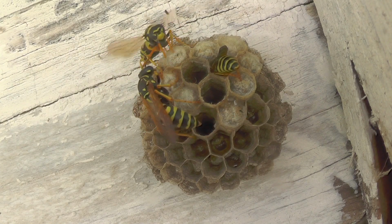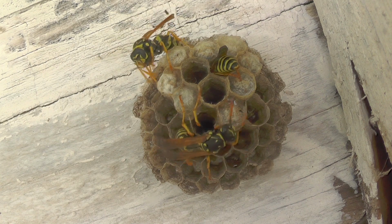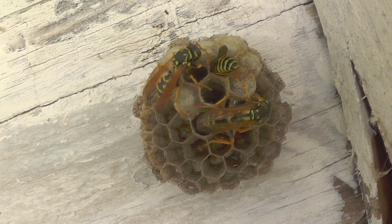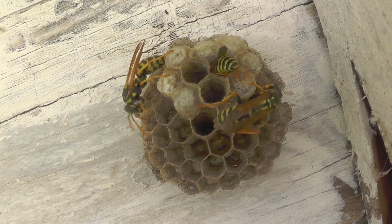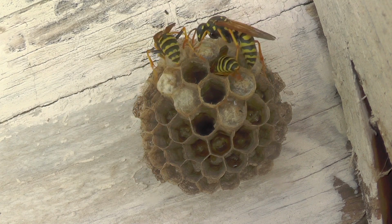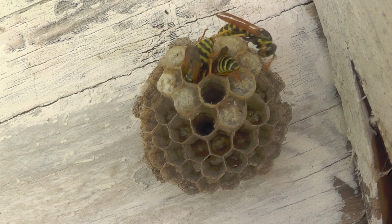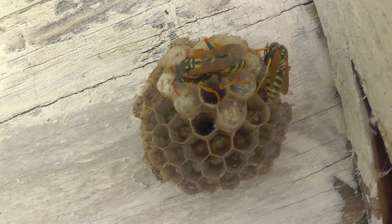Here one of the adults returns with some wood pulp and begins preparing that wood pulp to build with. And as usual, they do their cell inspection by checking out every cell in the nest almost. They wander around looking for where they'd like to repair or build a cell. And once they pick a spot, they get to work. And we'll show you this here on fast forward so you can watch the process.